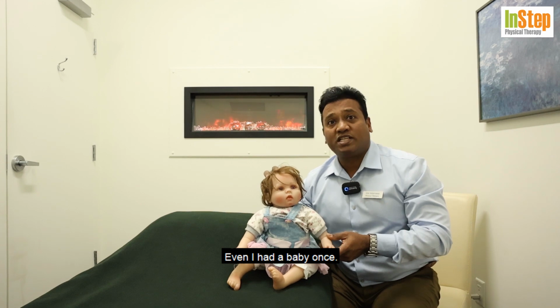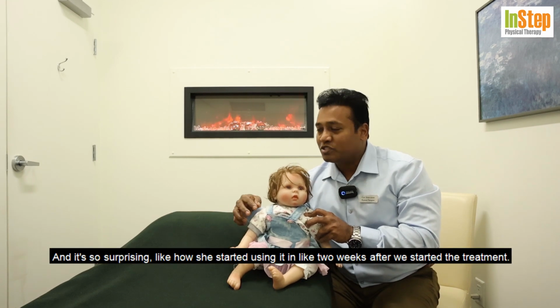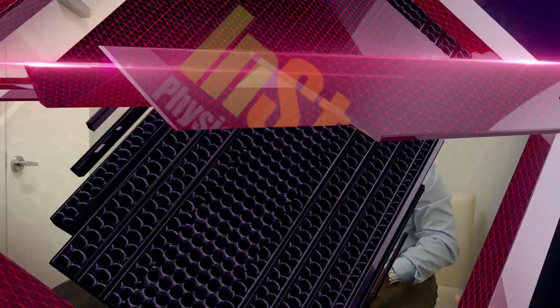Even I had a baby once. Mom and dad thought the baby had a paralyzed hand. She would not move this hand at all, totally. And it was so surprising how she started using it about 2 weeks after we started the treatment. So that's another warning sign, okay?